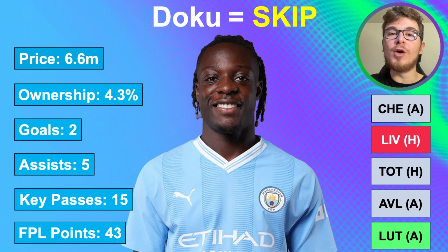You've got Jarrod Bowen for a little bit more, even Mateta. Players like Cole Palmer and Gordon, I think, will be more consistent than Doku. So ultimately, I think the Belgian is a skip.